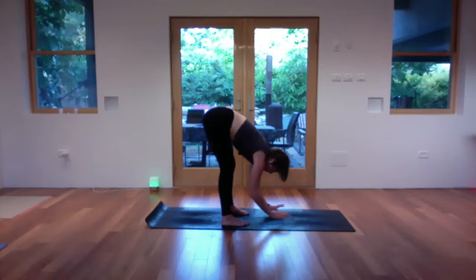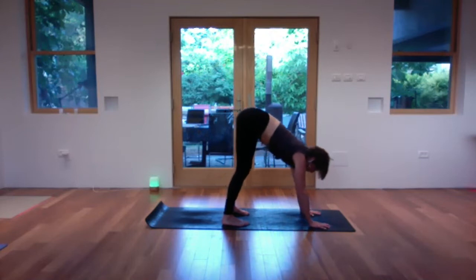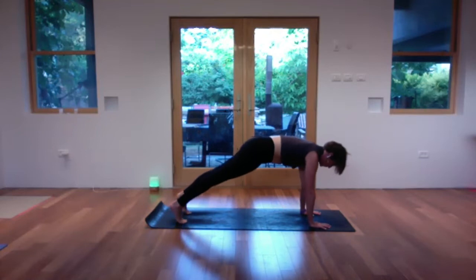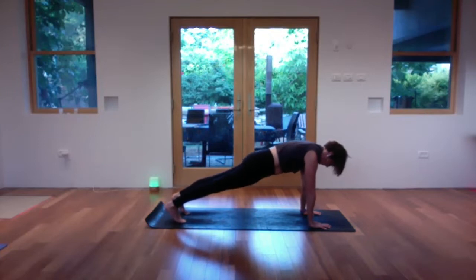Good, release the arms, take them to the floor, walk them forward to the front of your mat, and then walk your right foot back and your left foot back, finding your plank. Stretch the whole spine out through the crown of the head, the heels of the hand, heels of the feet. Tuck your belly in towards your back body.